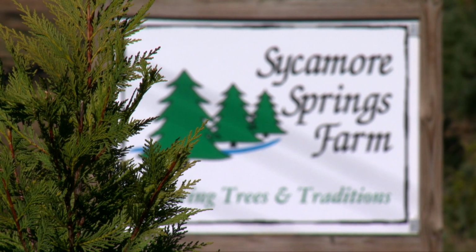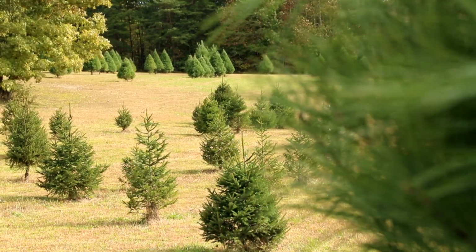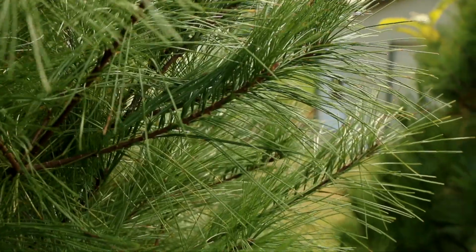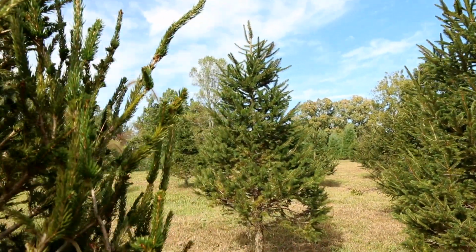A lot of people say, but if you cut down a tree, aren't you really killing that tree? For every tree that's cut down, we plant 2 or 3 back in its place. So the Christmas trees that we have here are renewable resources, and they really contribute to the environment. We get a lot of oxygen and carbon dioxide exchange that we would not have if we didn't have the tree farm. That's good for everybody. And the trees help to hold the soil, so we're helping with soil erosion and conservation.